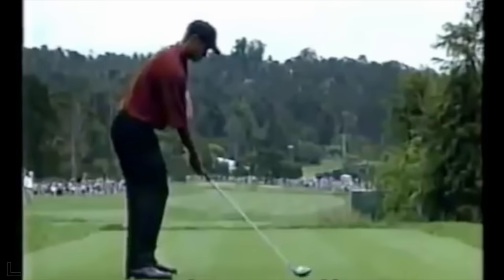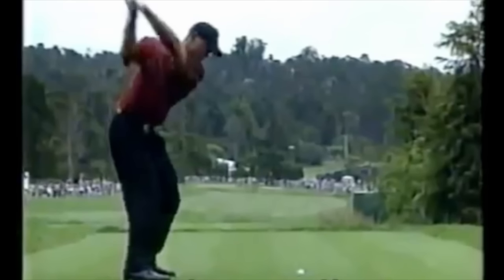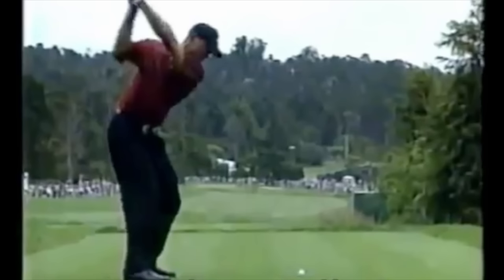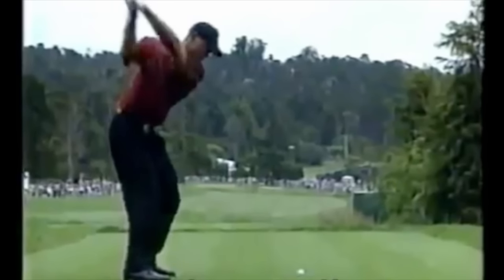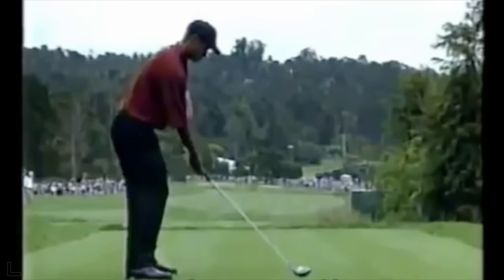Now let's compare that swing to the year 2000. This is probably when the greatest golf ever was played by Tiger himself. Now he's a lot younger here. See, that belt buckle is staying pretty much pointed at the ball. He even stops it from moving right there. That's where his belt is going to stop moving to the rear, and he's going to get ready to blast through the ball. That's a young man's flexibility right there.